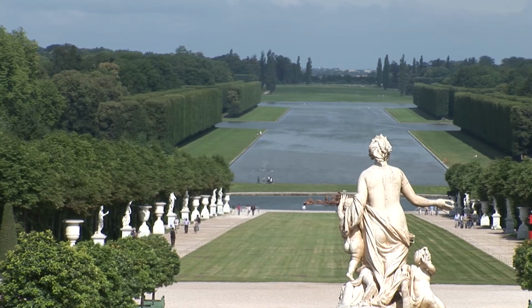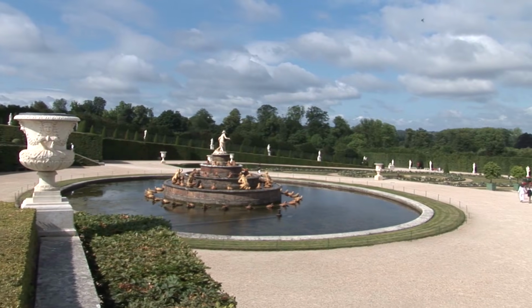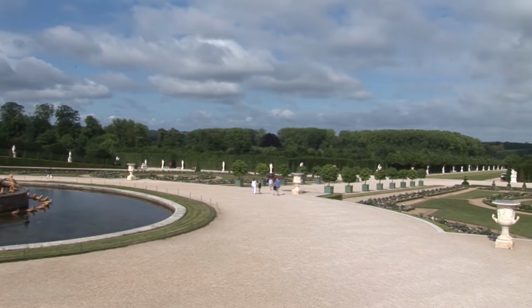The Gardens of Versailles occupy part of what was once the Domaine Royal de Versailles. Situated to the west of the palace, the gardens cover some 800 hectares of land, much of which is landscaped in the classic French garden style.